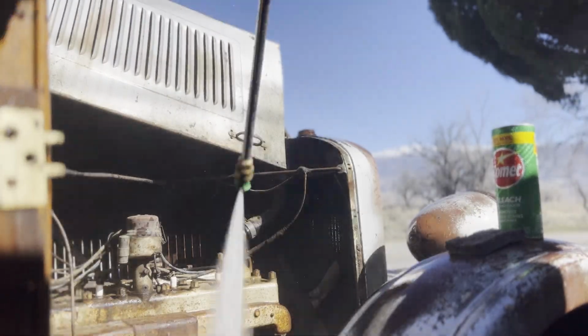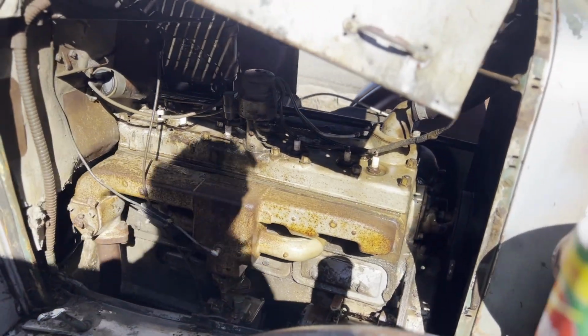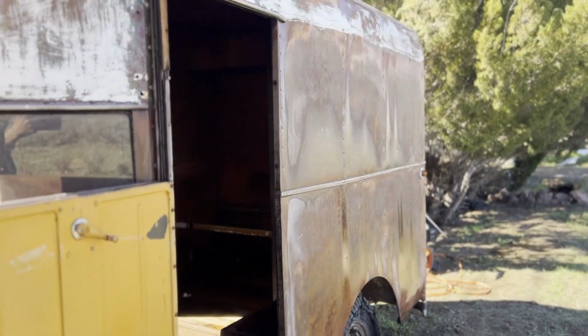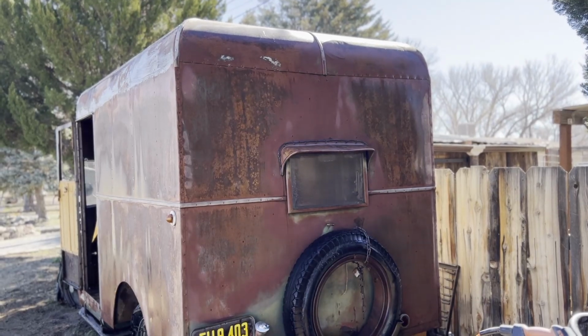Quick little update. Cleaned that off. Motor still looks good in front. So you got rid of some of that silver on top. Working away at it. I think it looks a lot better.